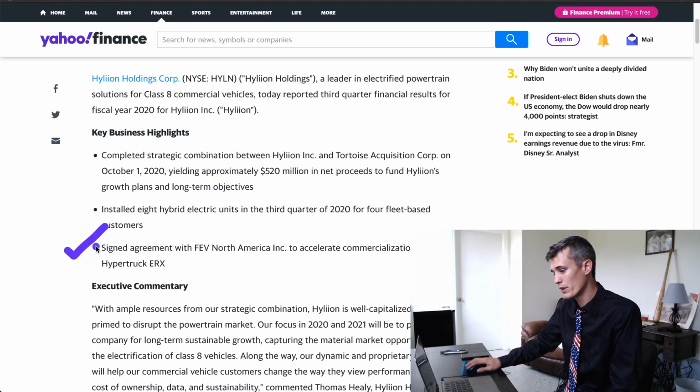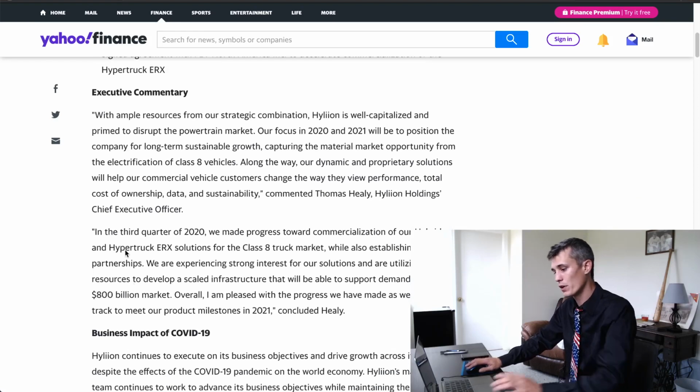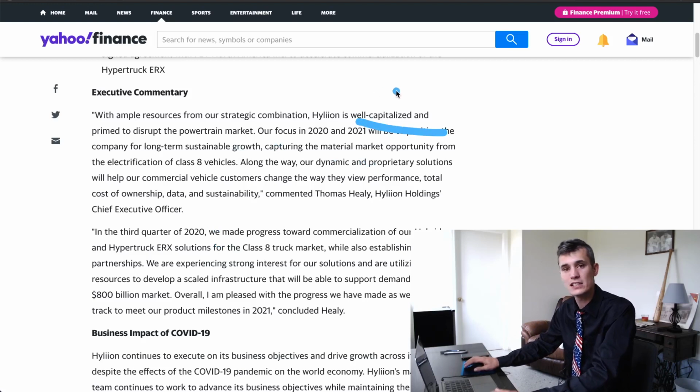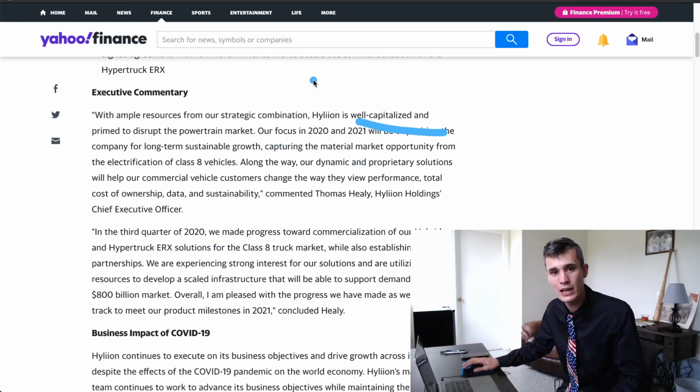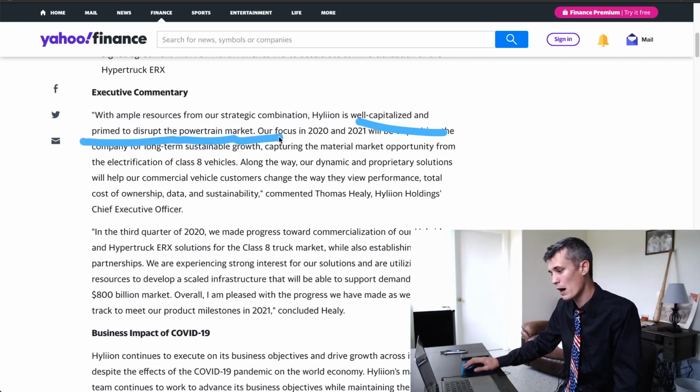They signed an agreement with FEV North America to accelerate commercialization of the Hypertruck ERX. This is good news. We want to see acceleration of this thing getting to production, getting to manufacturing. So that's what I like to see. Thomas Healy spoke, the executive commentary. He said, with ample resources from our strategic combination, Hyliion is well capitalized and primed. Capitalized is the key word there, meaning they're going to have enough money on hand to get this Hypertruck ERX to market, to get it to manufacturing, and get it sold to these customers, primed to disrupt the powertrain market.